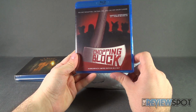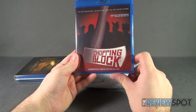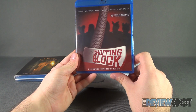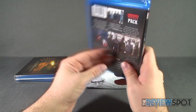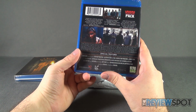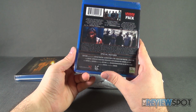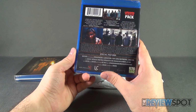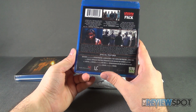We have Chopping Block, a horror pack limited edition Blu-ray. 5 idiot kidnappers, 1 final girl, and 1 very angry slasher. It's immensely entertaining, 4 out of 5 from horrormovies.ca. Let's see here. When Donnie, Michael Malone, forgets to turn in an important report at work, he gets himself and his whole team fired by their new boss. Desperate times call for desperate measures, and the 5 new unemployed co-workers decide to kidnap the boss's daughter for ransom.